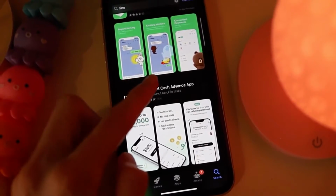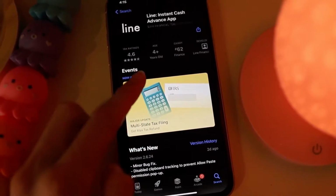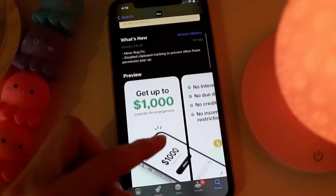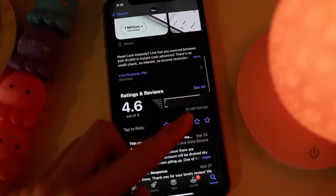Line doesn't have any income restrictions, so if you've been having trouble qualifying with other lenders or other cash advance apps, then this is definitely an app that you want to check out because you could get qualified with them. This app has been downloaded close to 1 million times and has received more than 25,000 reviews combined in the Apple Store and Google Play. It also has tools to help you create a budget, track your spending and savings goals, monitor your credit score, and file your taxes. With Line, there's no credit check, and it's going to securely link to your bank account and look at your account history.